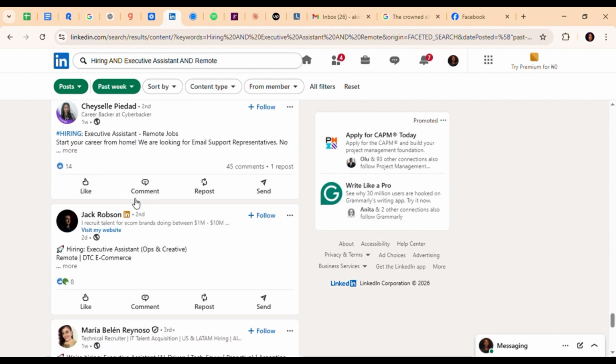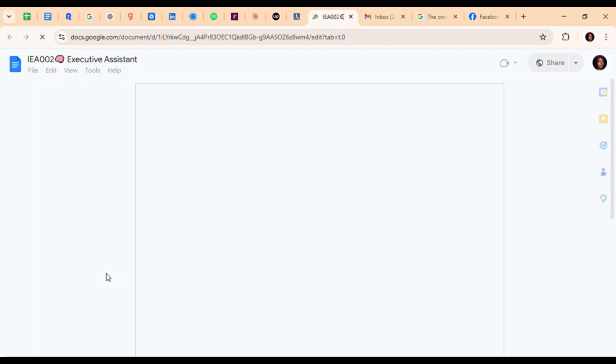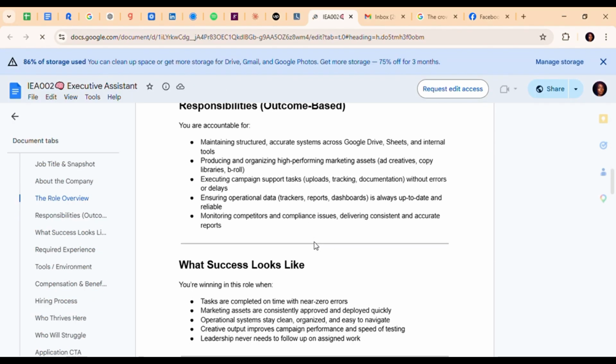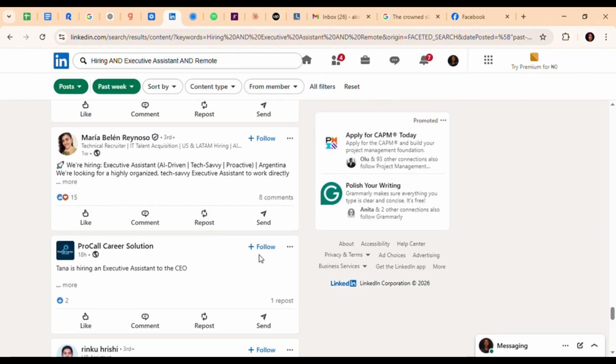So you see that it's a lot of jobs. So this one says executive assistant. Jack Robson looks like someone that is really, really, yeah. So Monday to Saturday, fully remote is not a typical assistant. Let's click it. Let's click JD. Let's just click it and see. So this is the job assistant. This is the job description. Yeah, so this is apply. So you just apply. Yeah. So this was what I did.